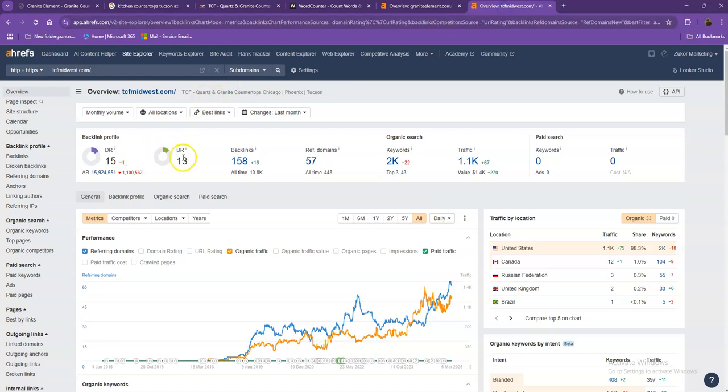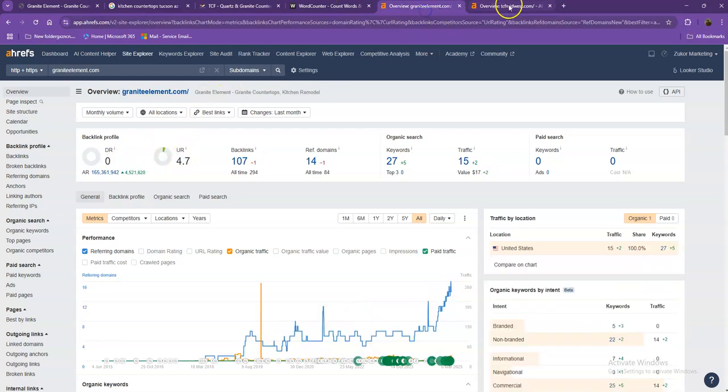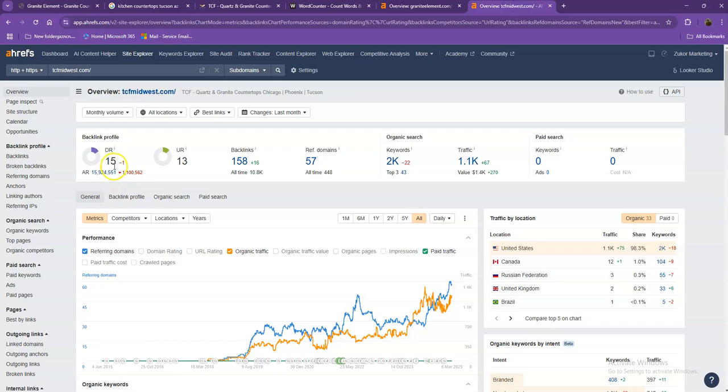So with DR and UR, it shows that Google still considers their website a much more trustworthy and a stronger website. That's also because they have more backlinks, they also have more keywords, which gave them way more traffic within the last 30 days. And one important thing that you need to discuss in regards to backlinks and referring domains is that this needs to be a 2-to-1 ratio.